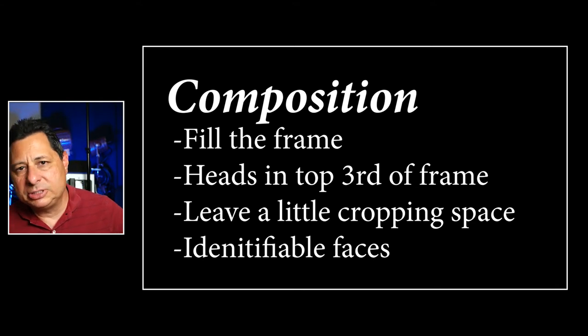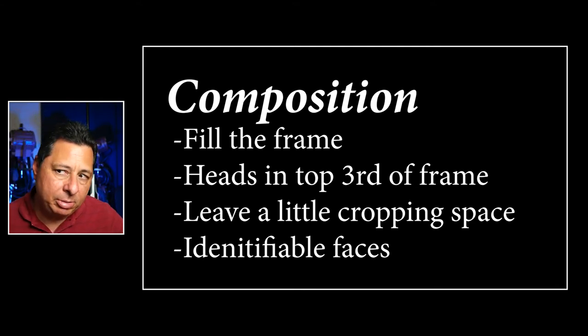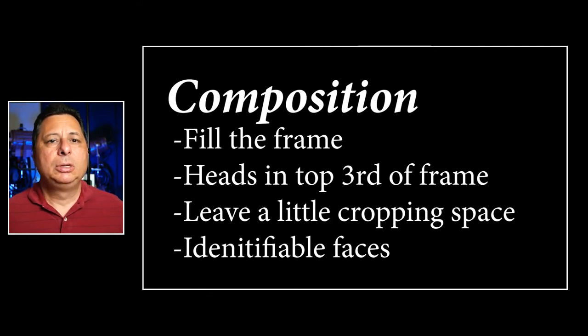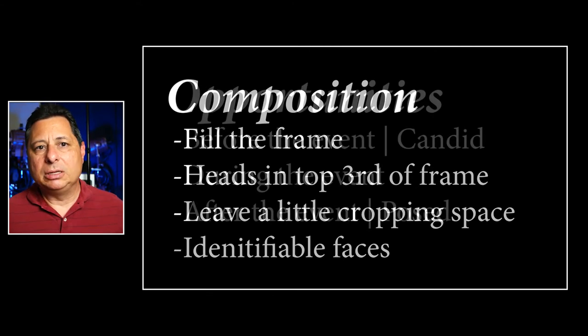Anything above the person's head, ultimately, we're probably going to get rid of. So it's just wasted megapixels. Make sure that we can identify faces. That's a big deal. Make sure that the faces are big enough that we can see them is really what we're talking about.